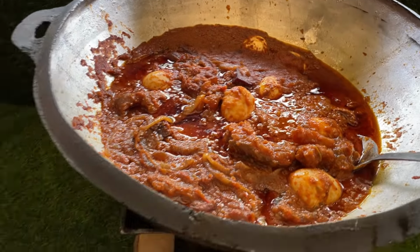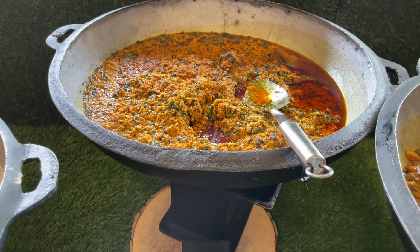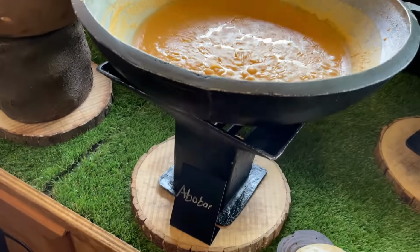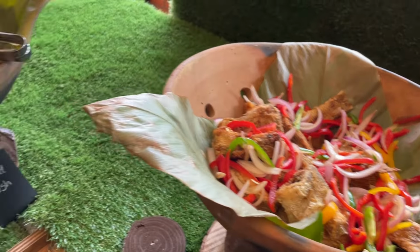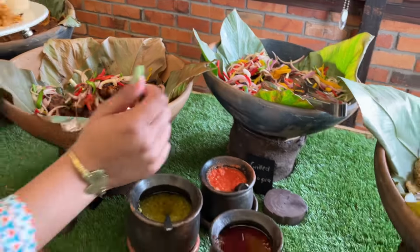Wache stew looking delicious. Okra stew looking divine. I wish I could eat that today. A gusi. I think I'm gonna try that one out today. I don't know what this is. I really don't know what this is, guys. But a boli. Some fish. Small fish for the apele. Some tilapia. You know, I love some tilapia.